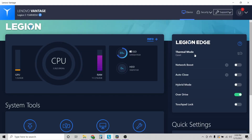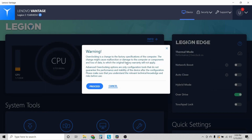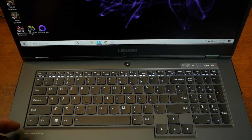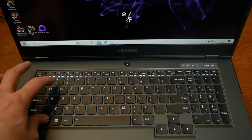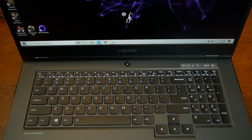Inside the Lenovo Vantage software, you can select between quiet, balanced, and performance modes. The performance mode also allows you to enable GPU overclocking. This allows you to adjust the GPU's clock. You can also change modes by hitting Fn plus Q. The light on the power button will change color to indicate what mode you're in. Pretty cool. Note that you need to have the laptop plugged in to turn on performance mode.